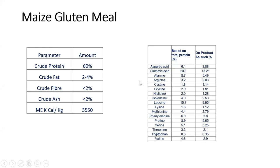And it is a very good source of methionine, around 2.79%, and lysine is 1.12%. So it is a very good source of methionine. Then it could also give very good color to the feed. Then the legs of the broilers also become yellowish. So that is very good for poultry.